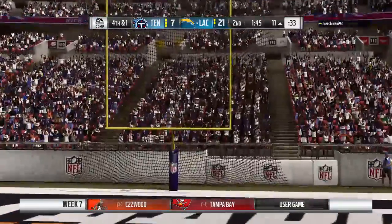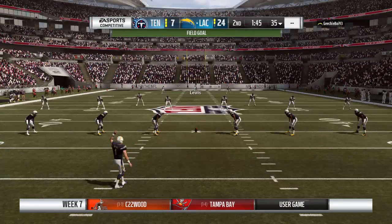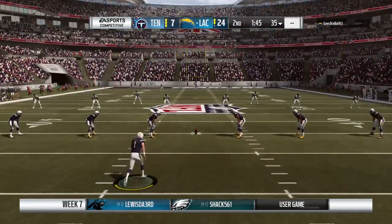And Bryant's kick is good. And that will extend their lead even further. So they put together a good little drive there, but ultimately stalling out in the red zone.